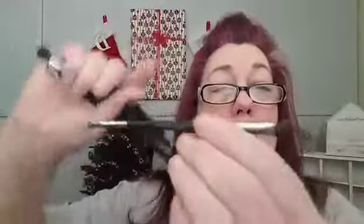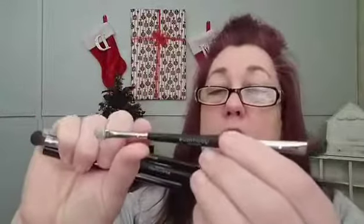So let me put my glasses on. Okay, so excuse my stuff. It's a little bit used. You get this neat little brush here, which is, if I can read it, the angled shadow sponge brush. So, you know, we call that the ass brush. We do.